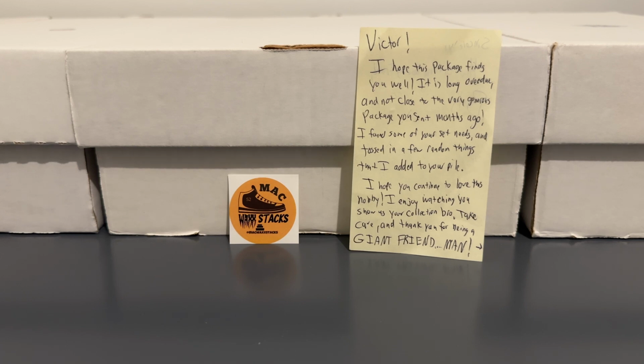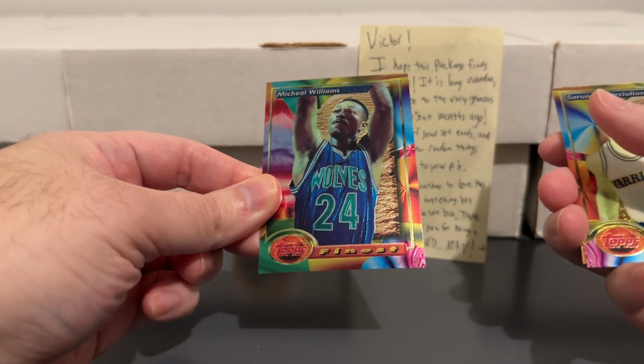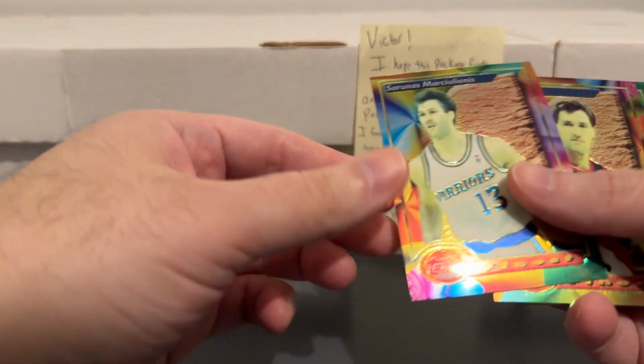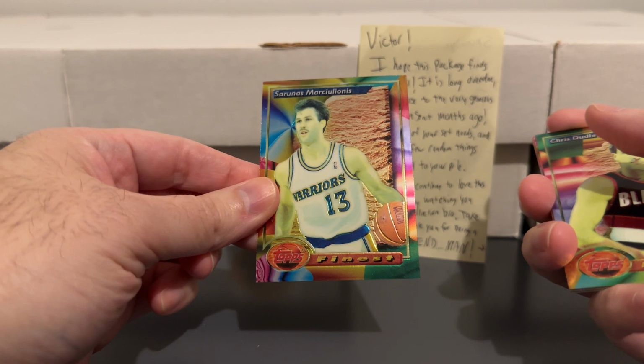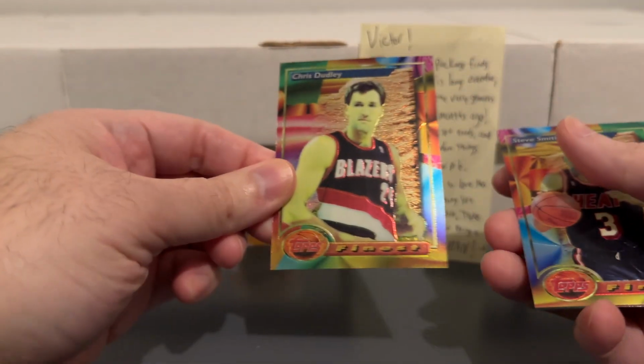And next, here's another set from 93, 94 that I'm trying to complete. At this point, I should just try to complete every set from that year. But here's the first ever Finest basketball set. I have a decent amount of these already. I have the MJ, have a lot of the bigger names, but again, just missing a lot of these lesser known names.